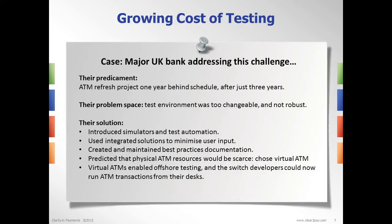Okay, so one of their solutions to that is that they introduced simulators. So rather than having to rely on back-end systems, they would now have simulators that would provide responses to their ATMs when they were testing them.